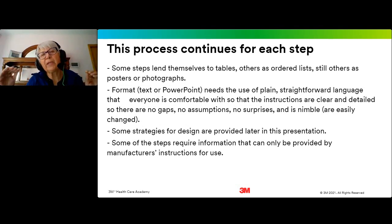Some of the information is better as ordered lists. Some are really good as posters or photographs. And your formatting really will make a difference in your office. If you've got text, sometimes that's more difficult for some people to read than PowerPoints. But you do need to use plain, straightforward language that everybody is comfortable with so that the instructions are clear and detailed, and no gaps, no assumptions, no surprises, and they're easily changed. Some strategies for design, I'll be talking about briefly later in the presentation.